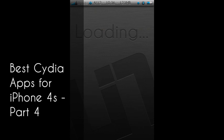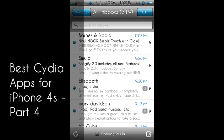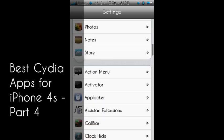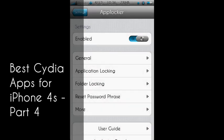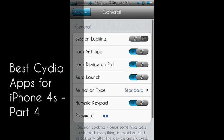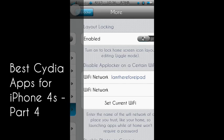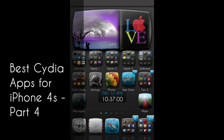Again, not sure why it's taking forever now. Okay, don't need a password. Go to my mail, don't need a password. Because I have told this Applocker program that when I'm on my Wi-Fi, I think that's in Advanced or more. See here? Identify, so you can put in up to two Wi-Fi networks here, enable that, and whenever I connect to my Wi-Fi, I immediately have access to my apps and folders without having to type in the password.